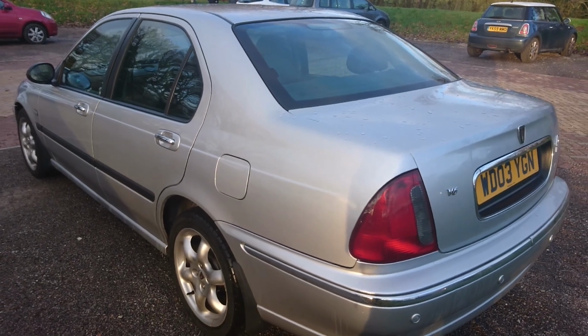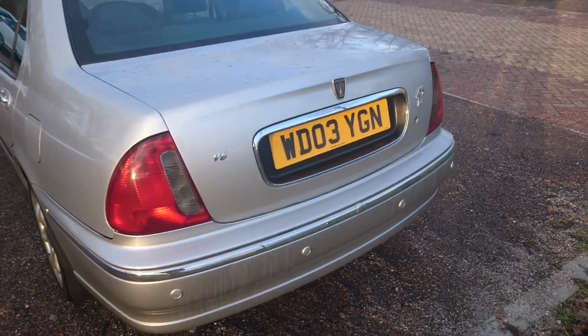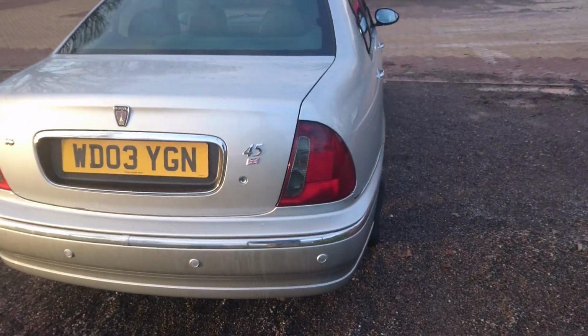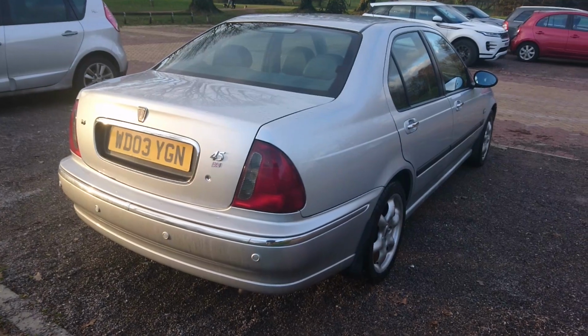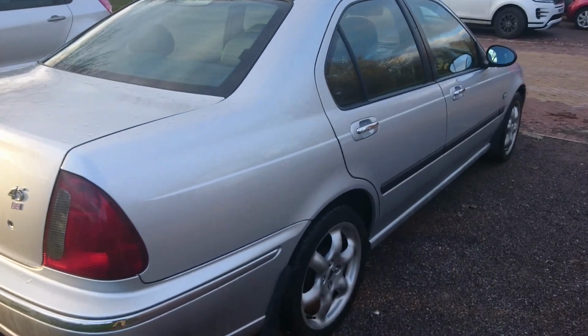Good afternoon. Today is the 3rd of January, although I think you'll probably be seeing this on the 4th of January, and it's time for the 6-month ownership report on our 2003 Rover 45 2-litre V6 Connoisseur. We got this car in June.